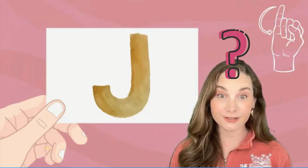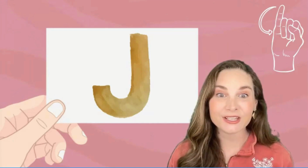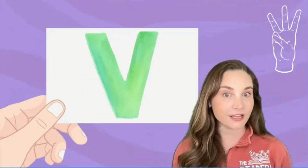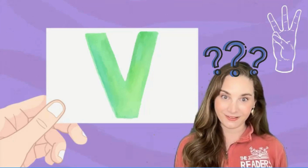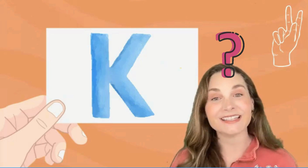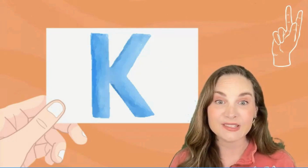This is the letter J. And what does the letter J spell? The letter J spells J, like in the beginning of the word jellyfish. This is the letter V. What does the letter V spell? V spells V, like in the word violin. This is the letter K. And what does the letter K spell? The letter K spells K, like in the beginning of the word key.